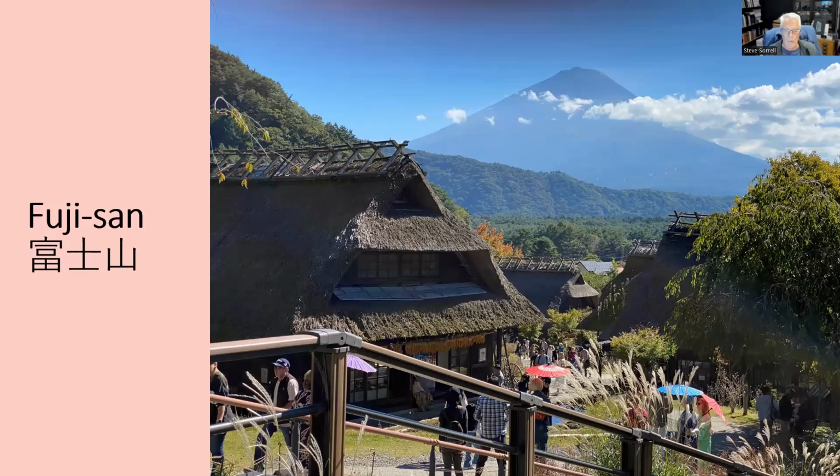On our day trip to Mount Fuji, we managed to see Fuji with no snow but no clouds. At that time of year, normally there would be some snow up around the summit, but it's been a bit warmer in recent years. This is a particular village with traditional thatched roofs. You find individual ones dotted around in the villages in Japan, but you don't normally get a whole load together.